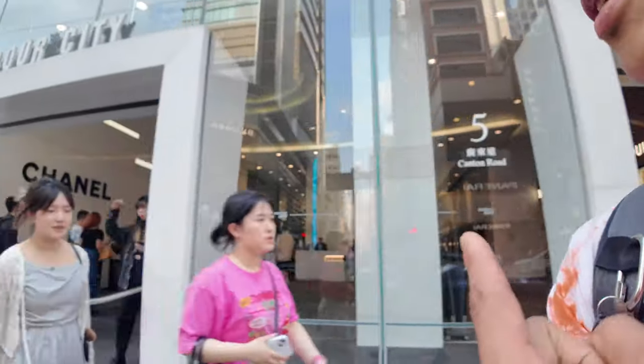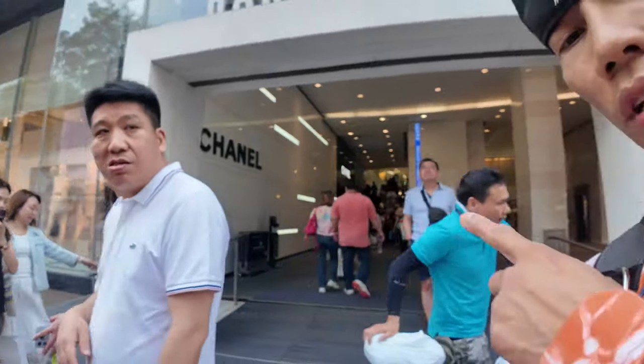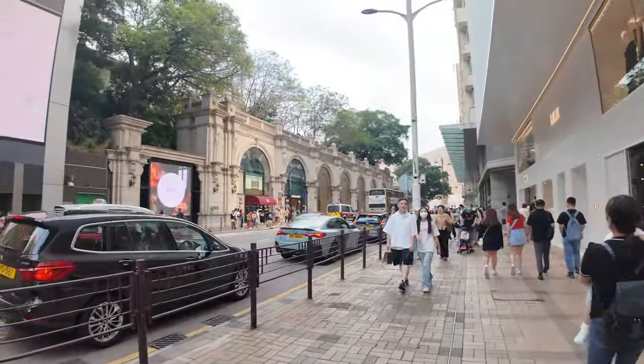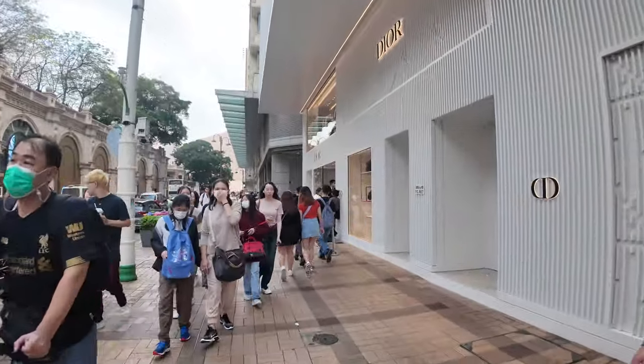But anyway, there's also an entrance here. This is the Harbor City entrance as well. You can also go inside there, but again, since there are a lot of hallways, you might get lost going to Rebel Base. So the easiest way is to go straight outside. Just go straight all the way down there. Okay, we're almost there. I think it's around 5 minutes already.